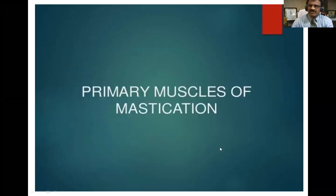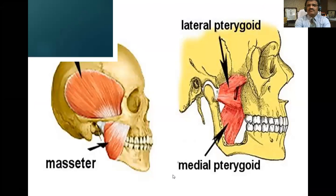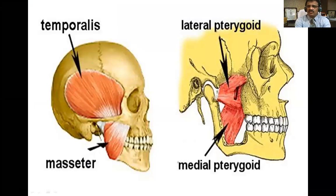now we'll go to the primary muscles of mastication. This is a take-away-home point. Don't forget this. See these four muscles. Two muscles are seen from the front. While studying the anatomy, we have already seen these two. This is a fan-shaped muscle present in the temporal region. It's called temporalis. The tendon comes for insertion on the mandible. And you can see here the masseter muscle, on the ramus of the mandible and the angle. It's attached to the mandible and then to the zygomatic bone. So this is masseter.